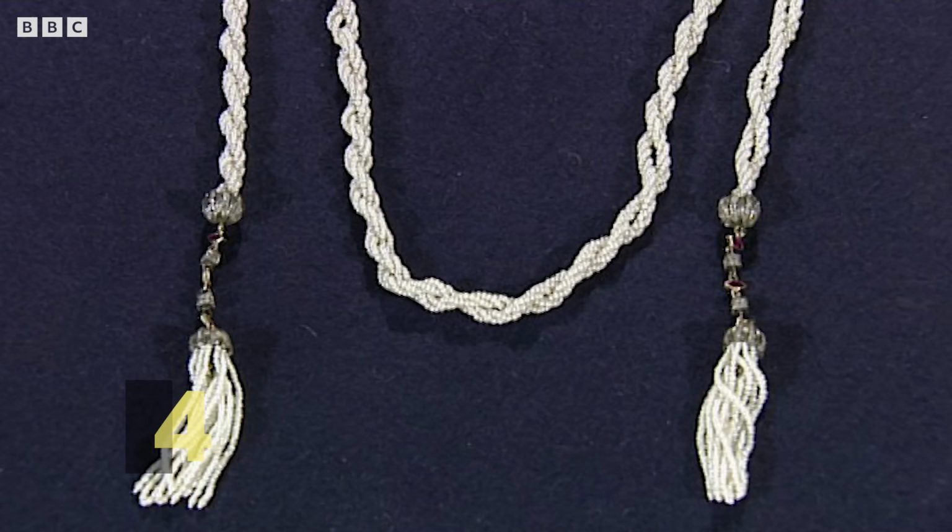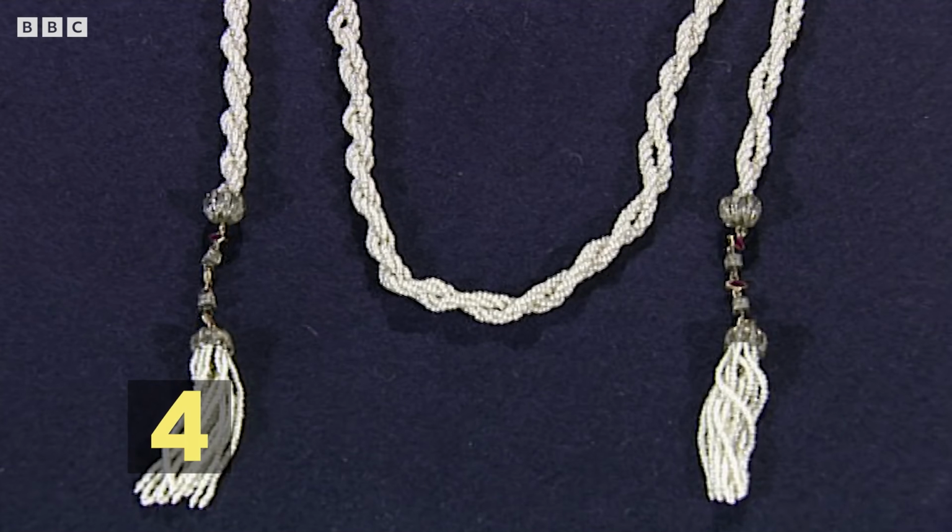I bought it at a local auction rooms just a few weeks ago. What, from round here? Well, local to North Wales, yes. How much did you pay?